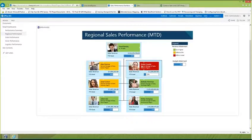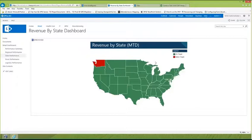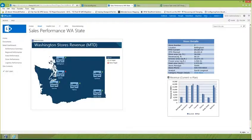Say I wanted to drill down on this report, I double-click on it, and I can go to another Visio diagram that shows me the revenue by state for accounts that she's responsible for. I see that everything else is green except for Washington. If I want to see even more, I can drill down further into the sales performance for Washington state, and look at the individual stores in that state. For each store, I have Excel reports in terms of the store details, the revenue targets, current versus planned. When I click on these shapes, as you can see on the right-hand side, the reports are getting updated. So I can connect these different aspects of my dashboard to create a really powerful experience.